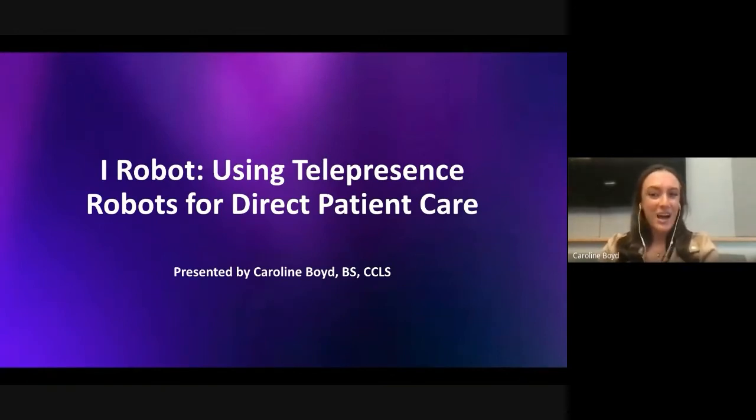So this is iRobot: using telepresence robots for direct patient care.